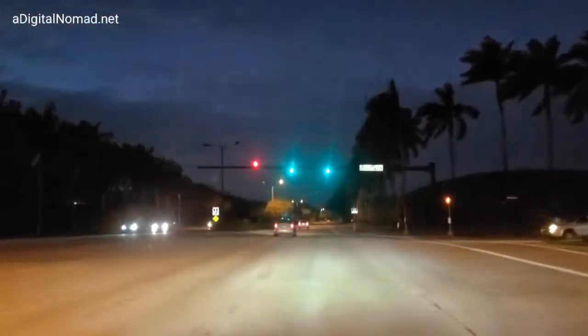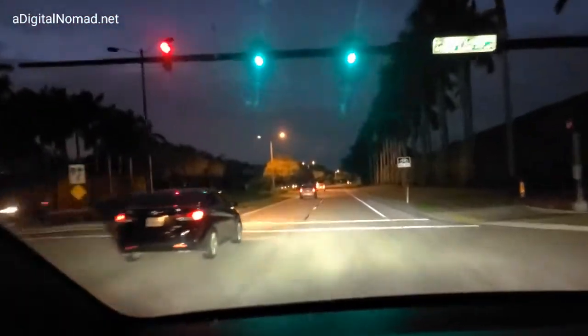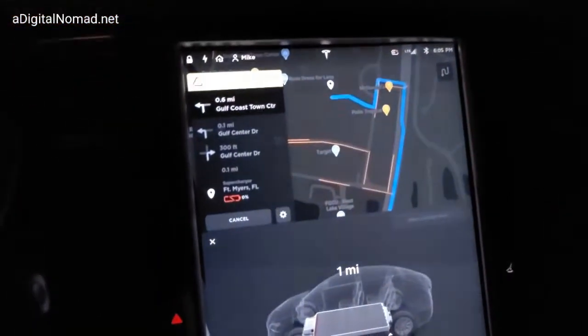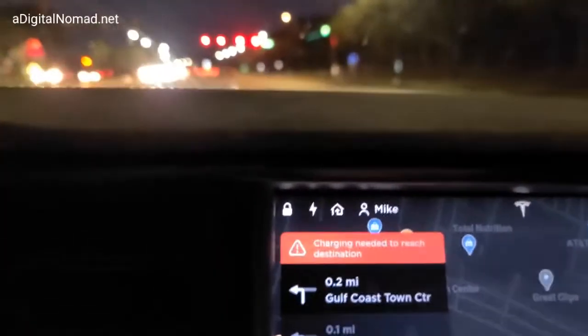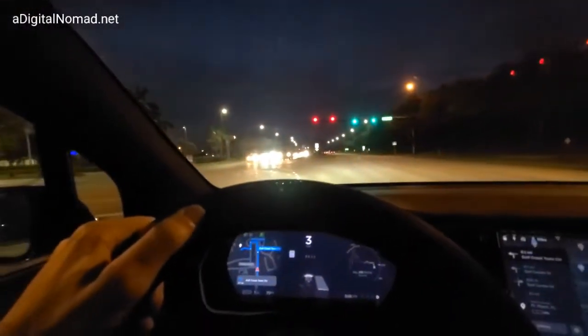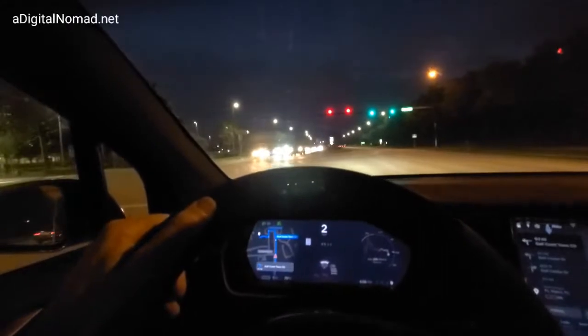This is the last major intersection. All right, we made it through. So now it's just a matter of making that left turn and navigating the parking lot down here a little bit. You can see on the map. Green arrow. Green arrow. Oh, we didn't get it.